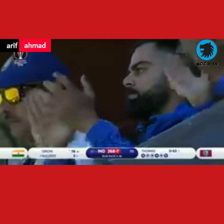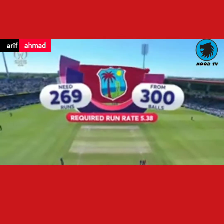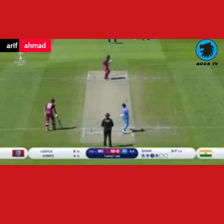That's hit very well by MS Dhoni. It's a half century for MS Dhoni. No, he goes short. Why would you go short when the Yorker has been working so well, O'Shane Thomas? India finish at 268 for 7. So the West Indies will need 269 from their 50 overs.